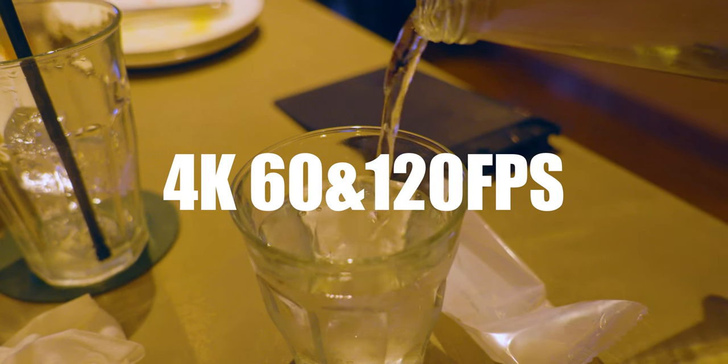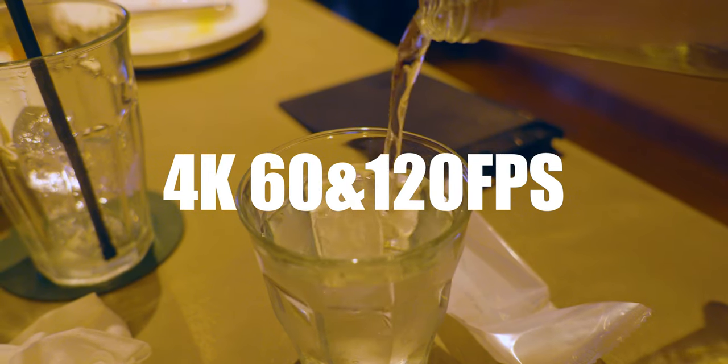Not only the image quality, this got many pro video functions. 4K 60 and 120 FPS. You can use full resolution up to 4K 60 FPS, and it can go up to 4K 120 FPS, but you're gonna have like 1.5, 1.6 times crop. But still, great option.